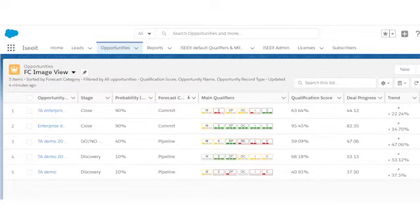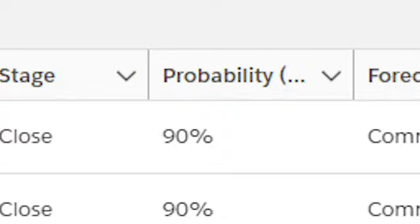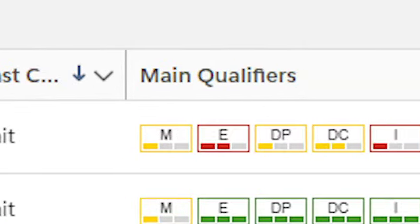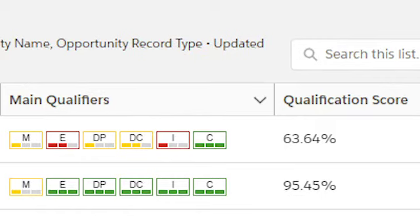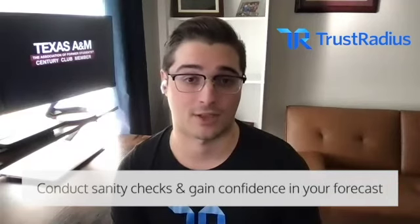This really helps us do a sanity check on these deals. Okay, this is sitting in legal. And for us, that's going to be a probability of 90, and that would have it in commit forecast category. What's the iSEEit score? Let's do our reality check, our sanity check. If the iSEEit score is less than 70, no, we're not going to have that in commit. We need to bump that back to best case, or just back to pipeline in general.